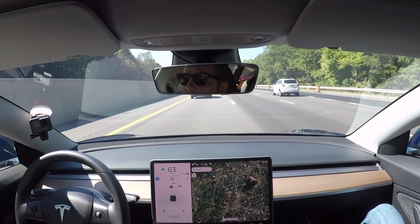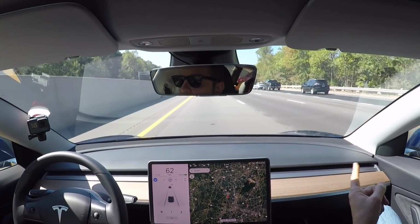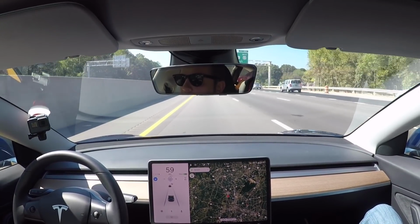Awesome. So it pulled over. It actually even slowed down a little bit. Now let's see what it does with this. All right. Okay. It's braking, slowing a little bit. It's keeping a safe distance.